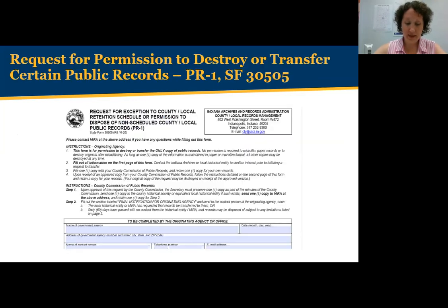The PR1 is slightly different. Like I said, you probably won't use it as much, but occasionally you will. So this is a form for permission to destroy non-scheduled records or to transfer the only copy of a public record. So that's really when you might actually use it, is to transfer scheduled records to the state archives or to a local historical entity.